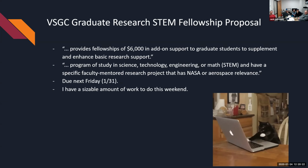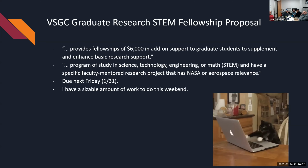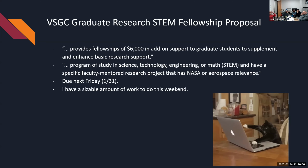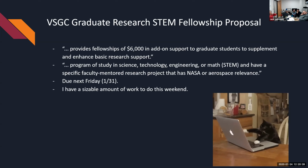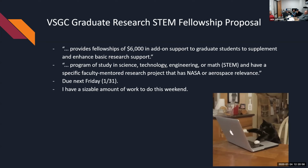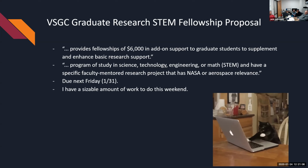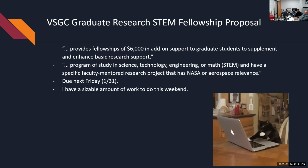They do a bunch of cool grants. They're a decent organization that gives a lot of grants to Virginia grad students for various things, with a big partnership with NASA. One of the things they're running is the Graduate Research STEM Fellowship, which is $6,000 of added support to supplement your research. It has to be tied to somewhere in the NASA mission area. Dr. Pingo and I have been working on that. I have a fair amount of work to do, so I'll be typing all weekend, cranking it out. It's work well spent because then I'll have a good framework for a proposal.